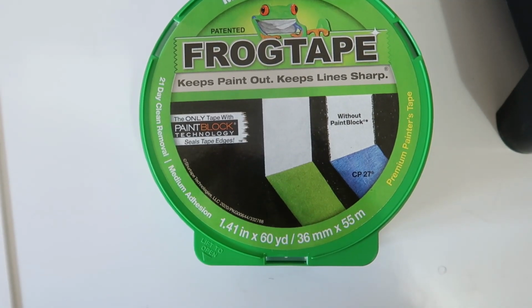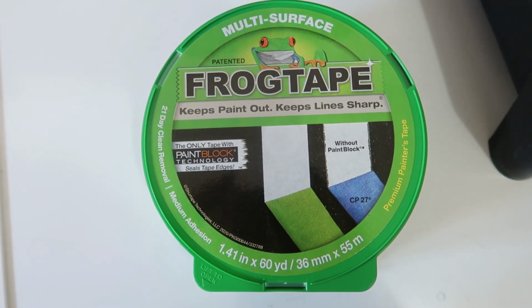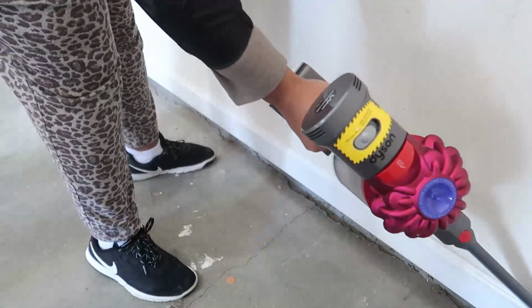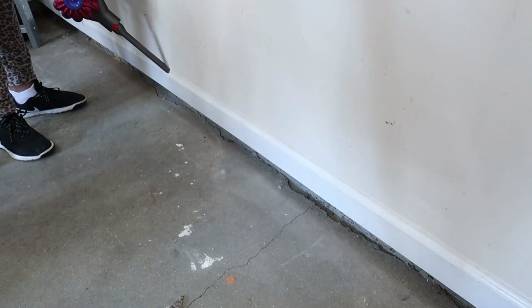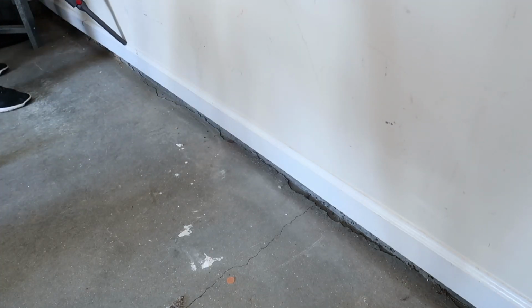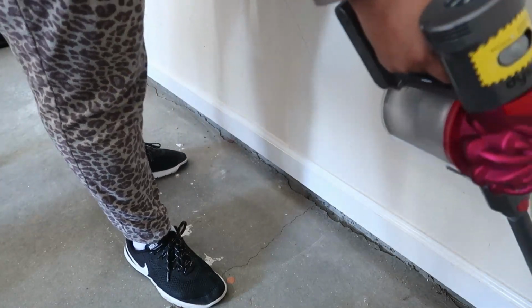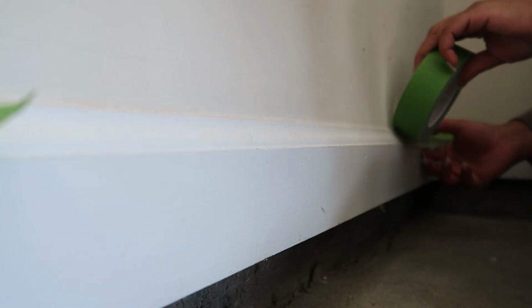To keep the paint line sharp, I went with frog tape. Frog tape is exceptionally good at just keeping everything sharp and organized while you're painting. It keeps the lines really, really clean and neat. So now I'm just going in and vacuuming up any extra debris that's on the edges before I line it out with the frog tape.